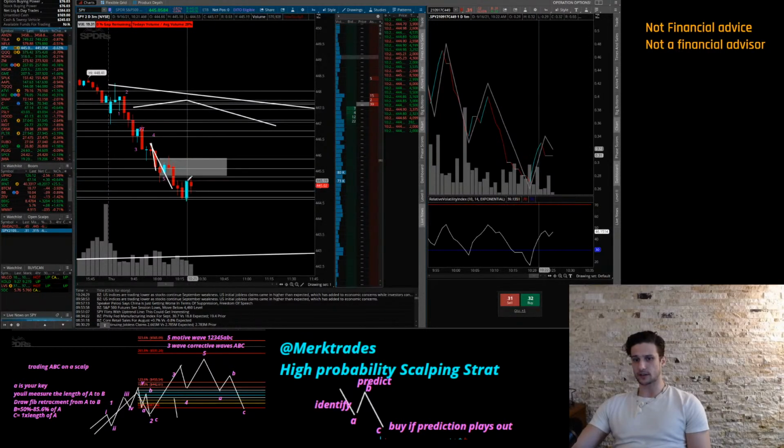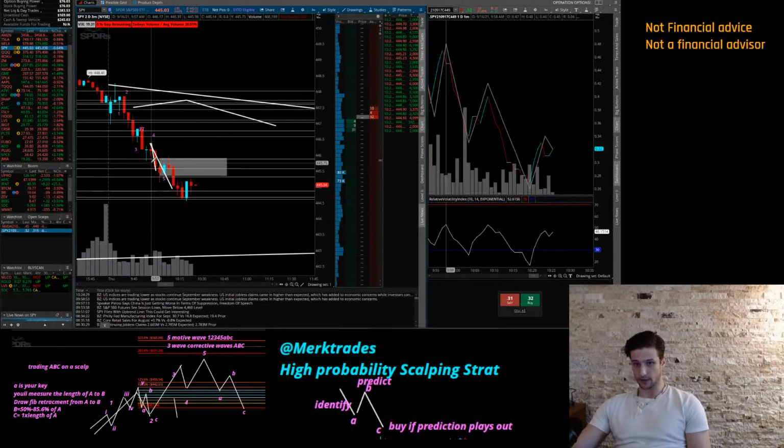But if you look at the pattern here, this is bullish. Finally got bullish. I thought this was it. Went up, failed on us. Now this should actually be it. And if it's not, we'll just take a loss, okay?